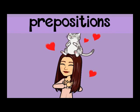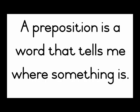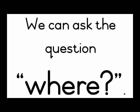Right. Let's jump into this week's language. This week we are going to be talking about prepositions. So, what is a preposition? A preposition is a word in a sentence that tells me where something is. We can ask the question where to find the word in a sentence. Let's practice this.